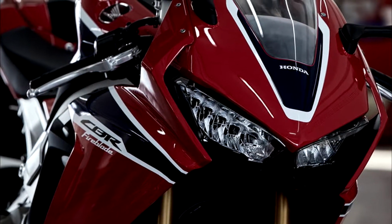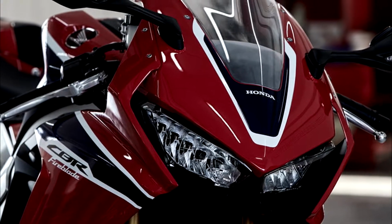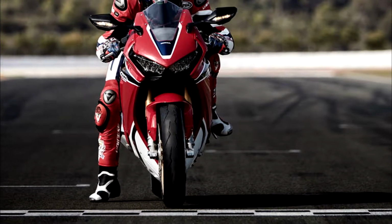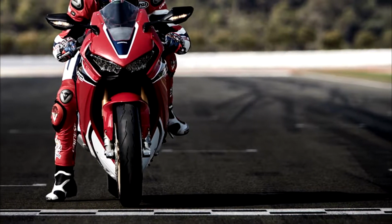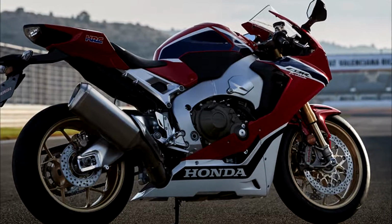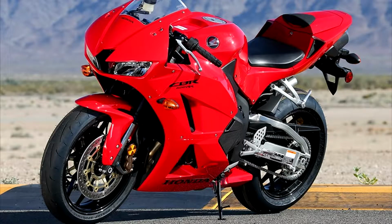The Fireblade is lighter, more aerodynamic, and more powerful than ever before. Before we discuss specs, let's look at the aesthetics of this bike. I'm going to say that Honda absolutely slammed this one out of the park. This bike is absolutely beautiful. It kind of resembles the CBR 600RR, but looks even better in my opinion.